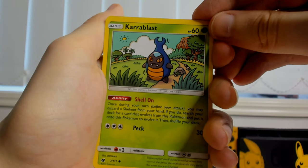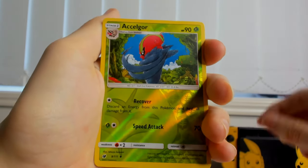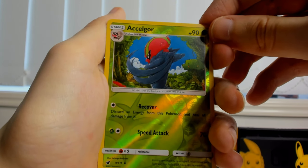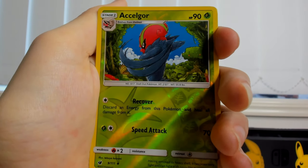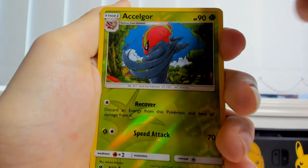What the... Karablast, weird bug. Oh my, what the... he looks like he's out of Dragon Ball Z. That's like Boo's head right there, or Vegeta's side profile. What the fuck is that?